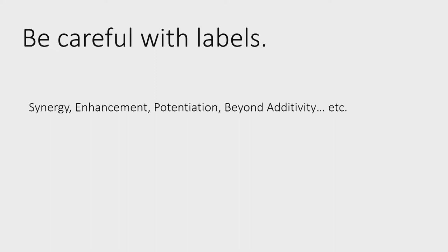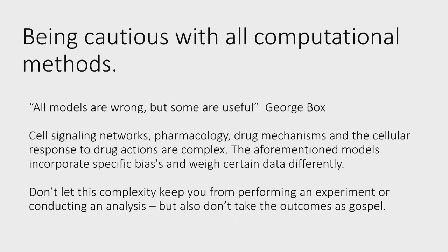Furthermore, regarding all of the computational methods which I just quickly reviewed, it's advisable to be cautious with using any of them. I quote George Box when saying that all models are wrong, but some are useful. Cell signaling networks, drug mechanism, pharmacology in general, and the cellular response to the actions of two or more drugs are very complex. As a result, each of the aforementioned models, and the really brilliant scientists who put together these different models, took that into account. But each of the models thus incorporates specific biases and weighs data differently. So it's important to consider the methods by which a label is ascribed to a specific drug combination, be it synergy or antagonism, with a degree of caution.